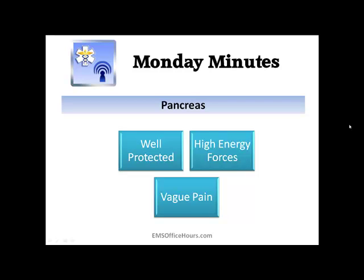So, but what happens is it takes a lot of energy. It's a high energy force that's going to be needed to damage the pancreas, and we're talking things like a bullet, okay, something like that, or severe blunt trauma like a steering wheel impacting it, or maybe even handlebars, right, from a motorcycle, okay. So these are the things you're going to look at. Unrestrained drivers, if they don't have the seatbelt on, these are the things where you're going to start having that higher risk for pancreatic type injuries.